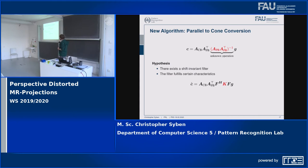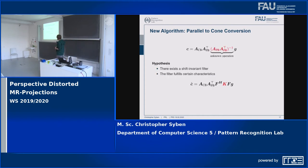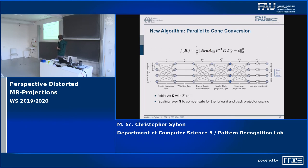So this means we replace this pseudo inverse by a filter K in the Fourier domain, and we will train this as a projection invariant filter, sorry, this is a mistake here, where for each projection we acquire, we apply a different filter. So this would then be the network, and just our MSE optimization formula.